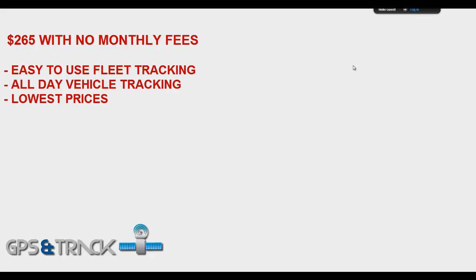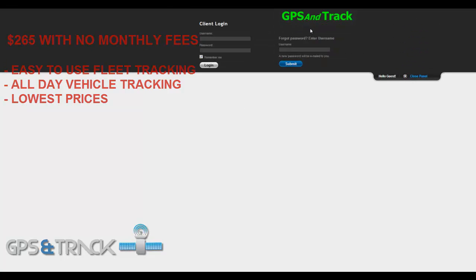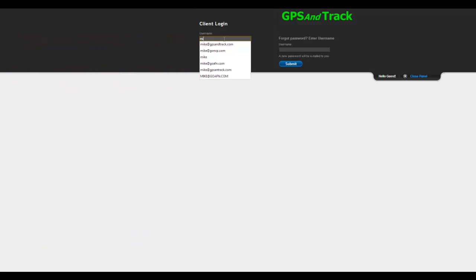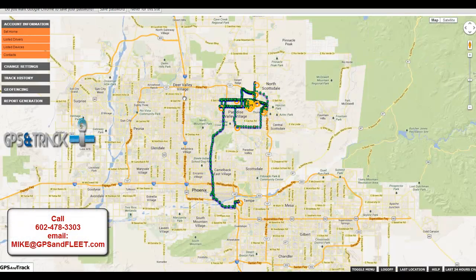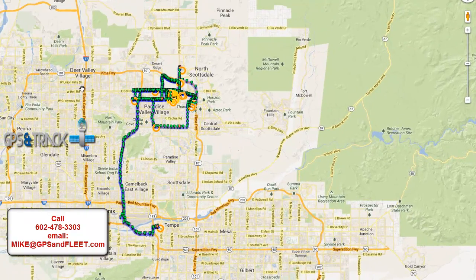Okay, I want to do a demonstration on our new GPS Fleet device. We're so excited about this. When you log in to the website, you're going to be issued a username and password, and of course you can have multiple. This is the front page, and this is the history of today, of where my vehicle has been. Let me show you some functionality.